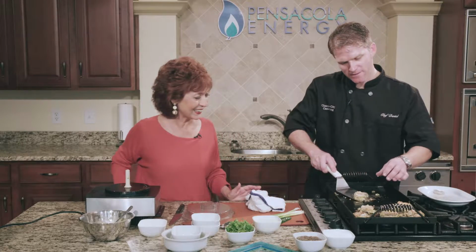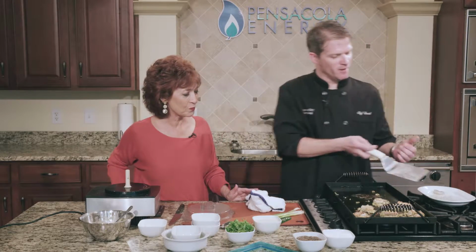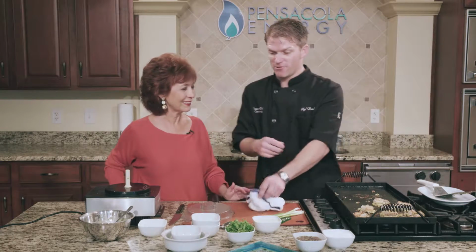All right, while these last couple are finishing up, I'll go ahead and top those so you see the finish. See how they're staying together nicely though? Because now they're basically forming into like a corn pancake on your shrimp. It's really nice.